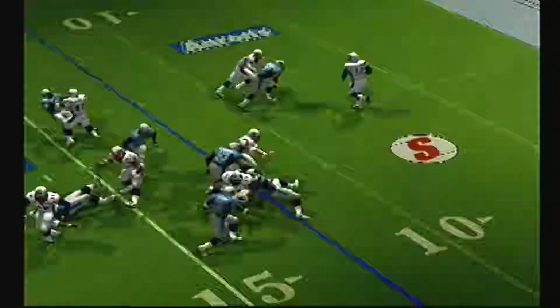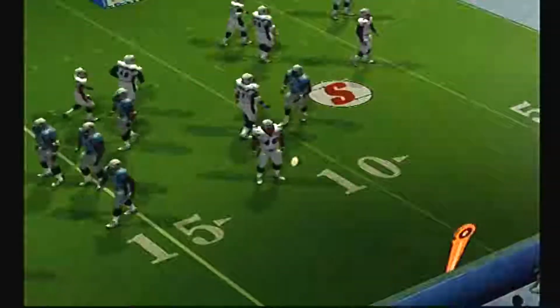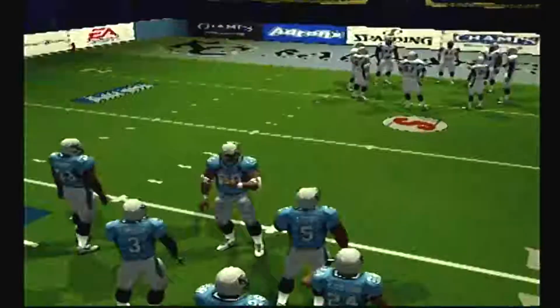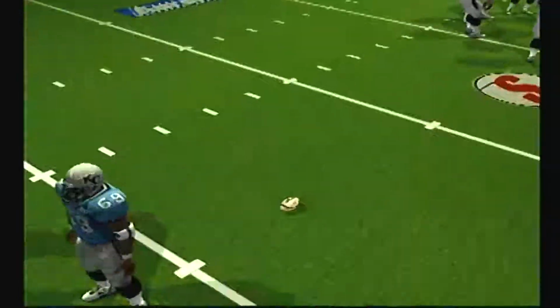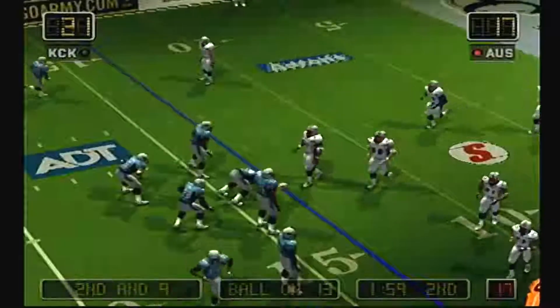Push the line. Go, go. You're going to miss when you dive again. We'll get y'all no matter what. White with the carry. 1 yard gain on the play. Second and 9. Ball on the 13-yard line.